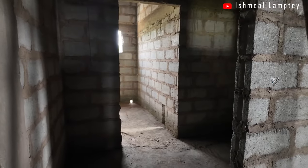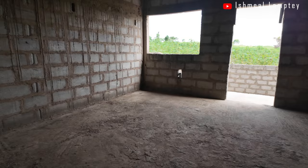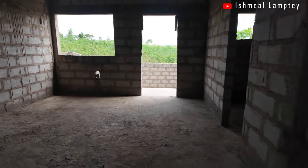To my right is the utility as well as the storeroom. And then this is the kitchen over here. The kitchen has access to the store, and this also gives access to the utility and then the storeroom. And then from here we have the office. So this is the office area I was talking about.